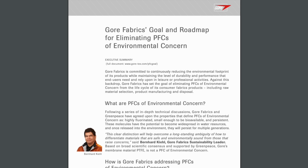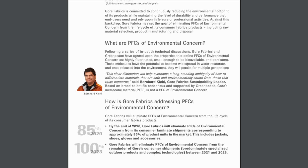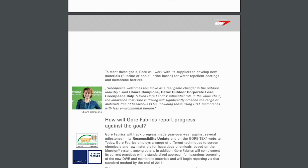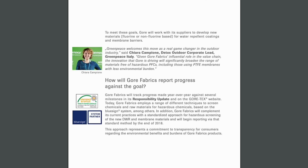Now, according to Gore, these are highly fluorinated, small enough to be bioavailable and persistent, by which it means these are the problematic ones. Notably though, Gore's ePTFE membranes aren't included in this category, which it created in partnership with Greenpeace, as it says the chemicals in these membranes are inert or unreactive and therefore aren't toxic. Now that feels quite convenient at a glance, but it's fair to say that I'm not a chemist, so I can't tell you whether this is or isn't a fair assessment of things.